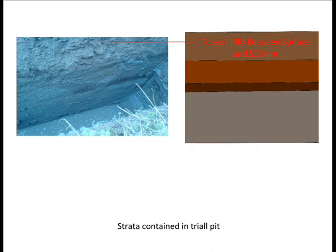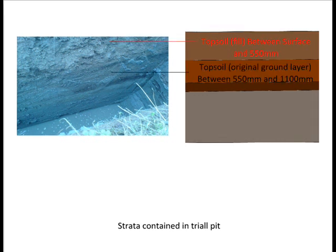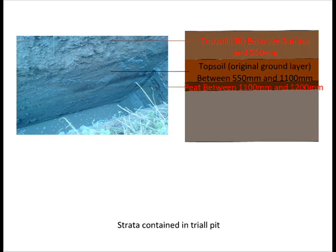The first layer was topsoil fill that extended to a depth of 550 millimeters. The second layer was the original topsoil that extended from 550 millimeters to 1100 millimeters. The third layer was a 100 millimeter layer of peat. The fourth layer was a layer of grey silt that extended from 1200 millimeters to the bottom of the trial pit at 2000 millimeters. At 1300 millimeters we encountered perched water.